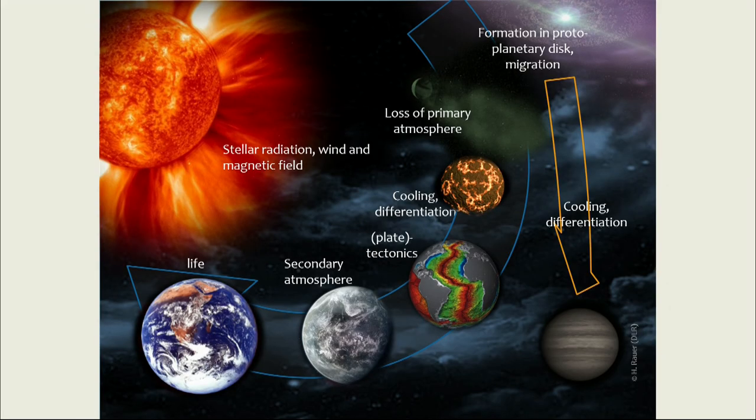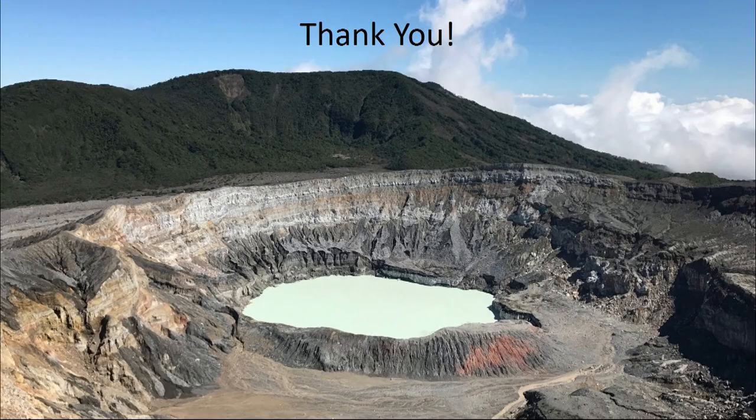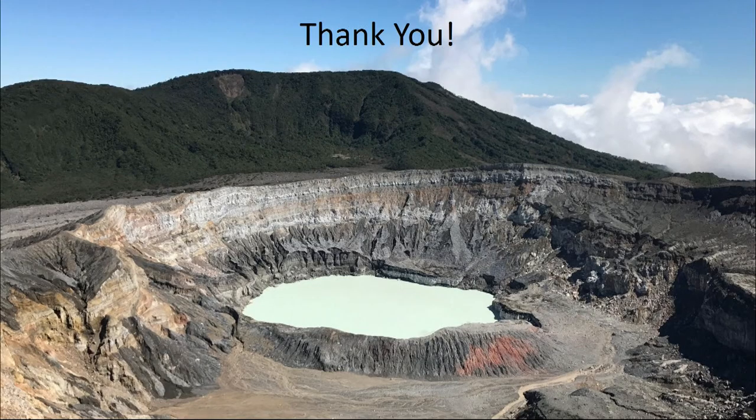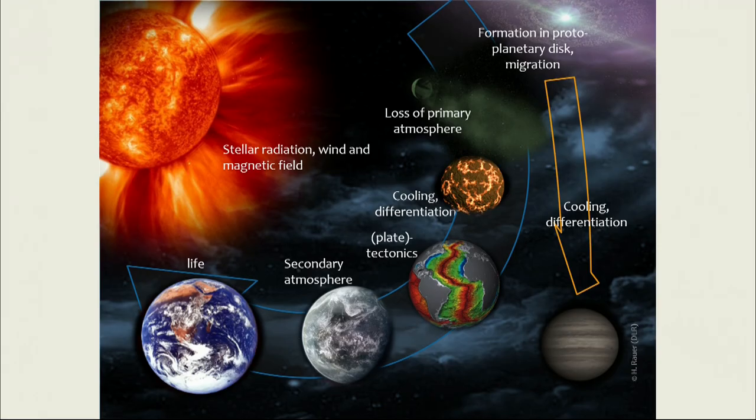Returning to this slide, I hope I've convinced you that in order to go from this molten Earth to the Earth that we know today, which life thrives on, plate tectonics is really a critical component. And I think we've understood a small piece of the puzzle with this study that we've done in Costa Rica, understanding where the carbon is going.